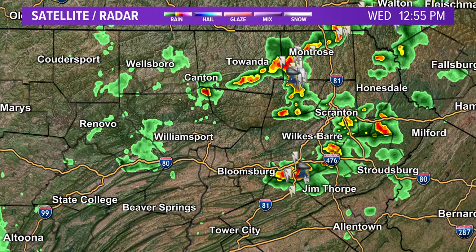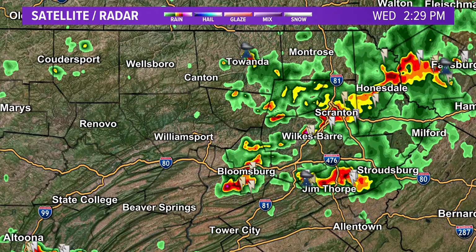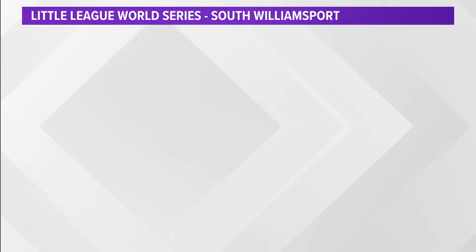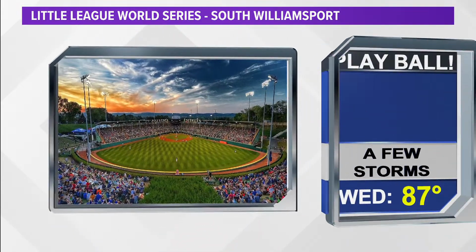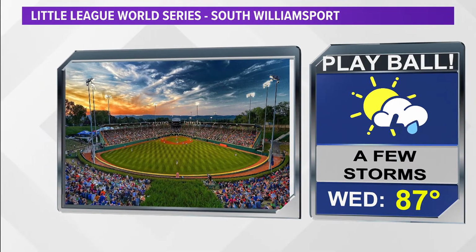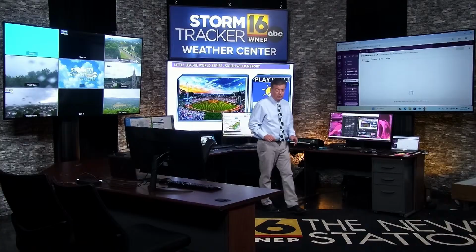If you are heading to Lamade Stadium, I would go for it. Just know that there are going to be some of those passing showers and thunderstorms. Here's the forecast for the Little League World Series area. And again, we're going to have a few of those storms out there. And yeah, they're still playing ball out there right now. They're not dealing with the downpours like we are here.